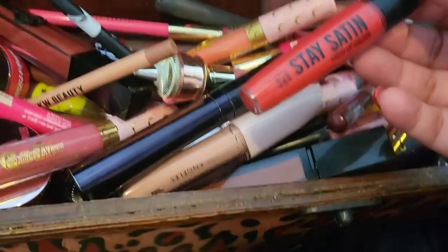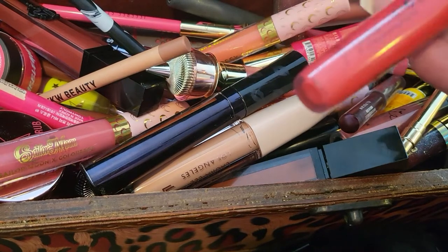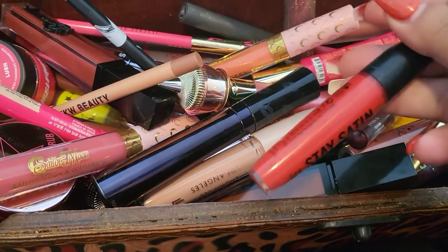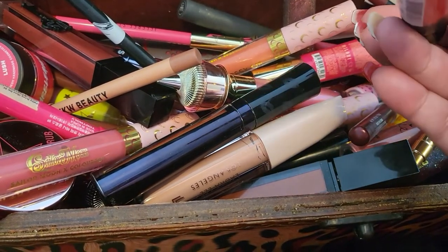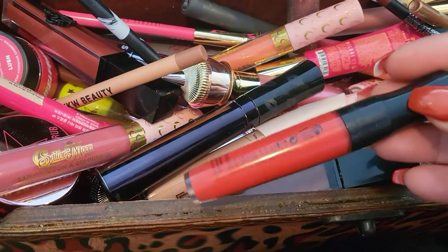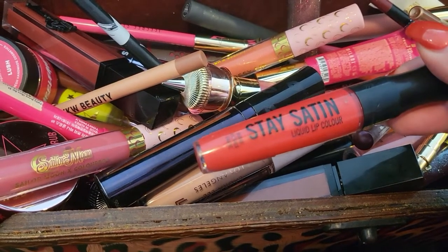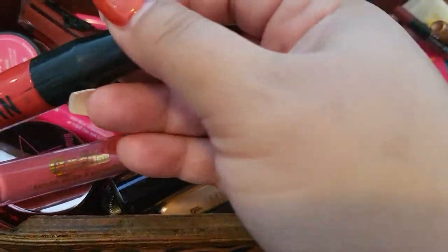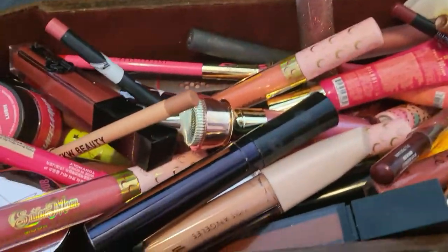This is a Stay Satin Liquid Lip Color from, I think, Rimmel London, and I have it in Scrunchy. This is a really nice color. The only problem is I don't usually wear it. Let me see how long it's supposed to last. You're supposed to have it 24 months. I opened it about a year and a half ago, so it still has a little bit, but I'm going to put it in the pile of maybe.